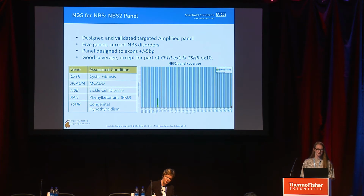So we designed and validated a targeted AmpliSeq panel. Our gene panel has 5 genes on it, which are all associated with current newborn screening disorders. The panel was designed to cover these exons, plus or minus 5 base pairs, and overall there was really good coverage, except for parts of the CFTR exon 1 and the TSHR region.